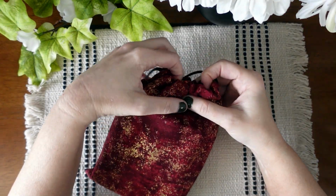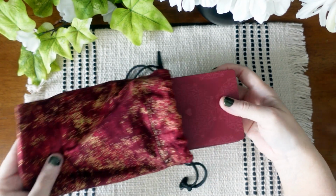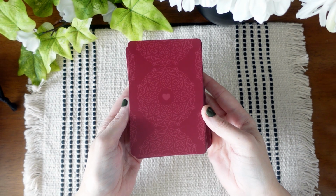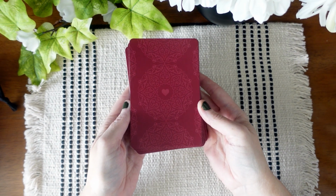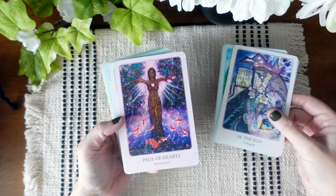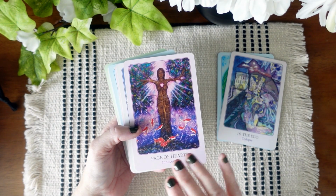Okay, so another deck that lives in my spring basket because it feels very spring to me, but I use all the time, any time of the year, is I think this is called the Tarot of Light now. It was formerly the Art of Love Tarot. I adore this deck. I adore the keywords, the associations.